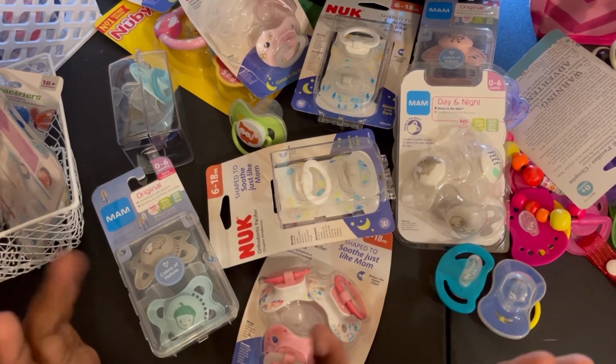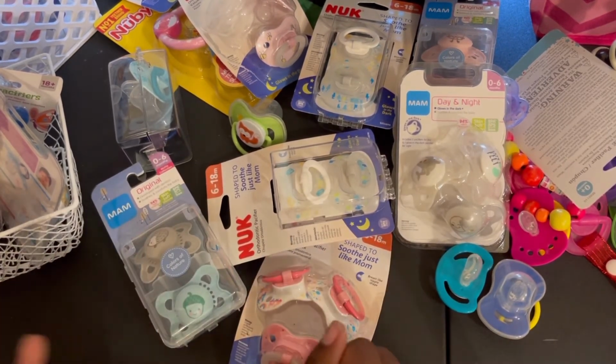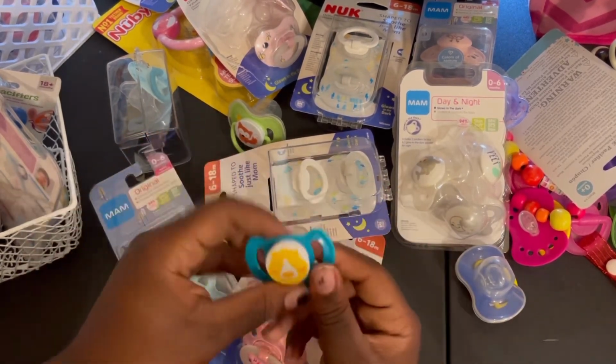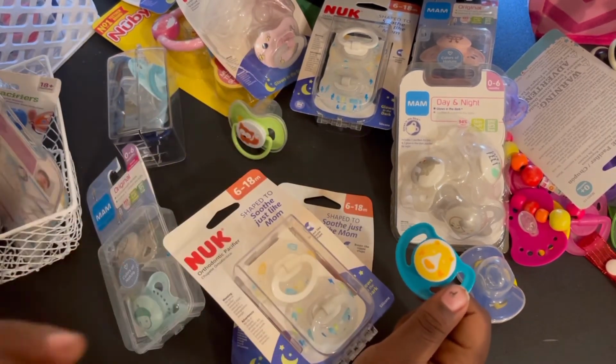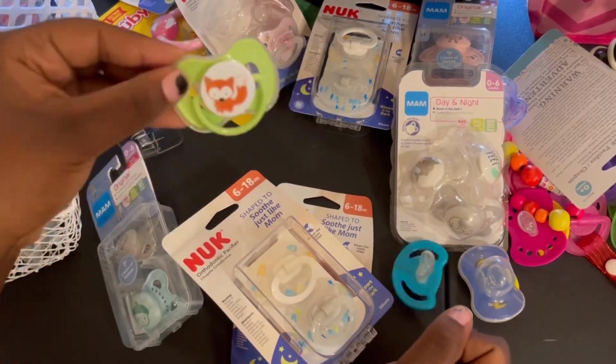question of the day. What is your favorite brand of pacifier and kind of shape? I don't know what you would call these ones, but do you like these ones? Do you like the Nook shape? That's probably one of my favorites. That's why I like Nook, because they fit on mostly every baby. Do you like more of the Dollar Tree shape?